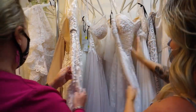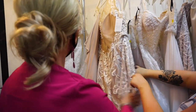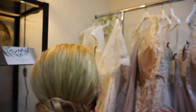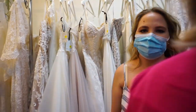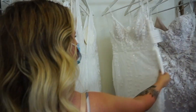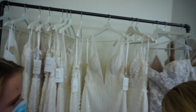Pretty. I like the back of this one. It's got the sheer with the buttons. Oh, did you see this sleeve? That's more of a cape. That's a cape. Okay. I'm good. Alright. Got it. We're good. And I like this one too. I like these two. Sure. Hold them. You don't like this one? No.